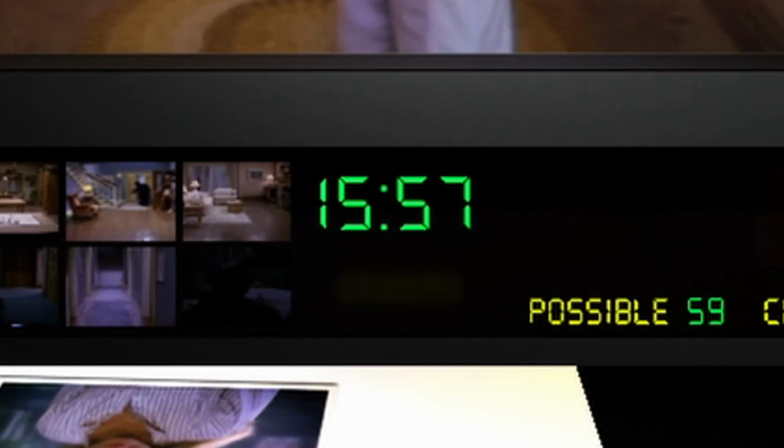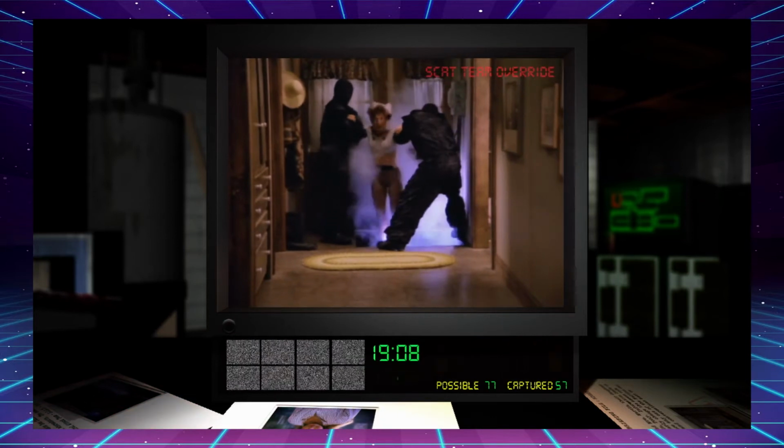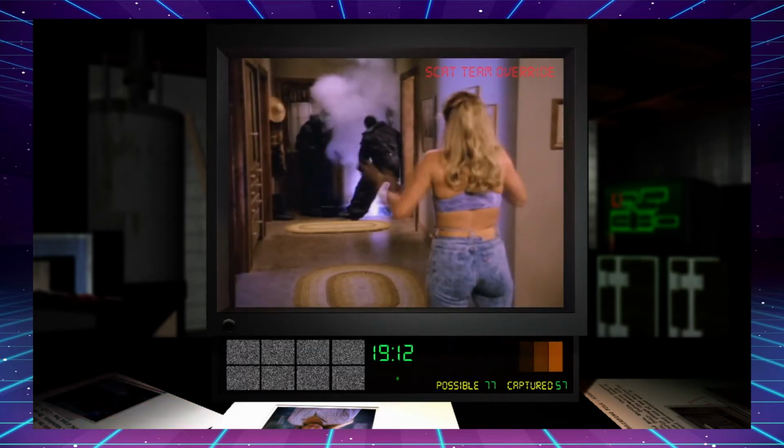There's a flashing marker in the middle of the screen that indicates when to set a trap, but sometimes you end up trapping one of the victims and you lose. It's not my fault that the game lied.